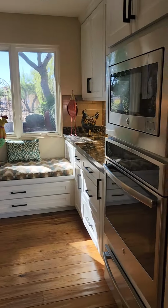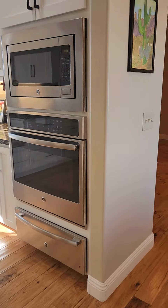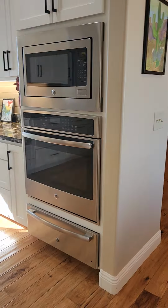Nice, really nice GE appliances in the kitchen, under cabinet lights. These are granite countertops. They have seamless sinks.